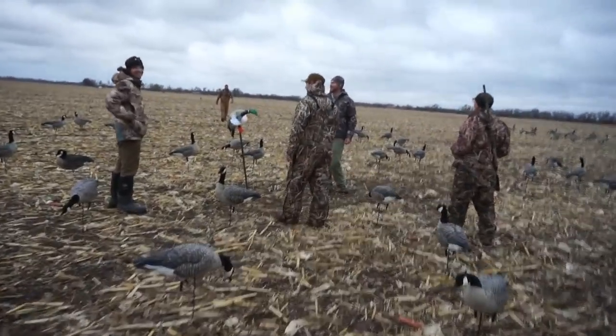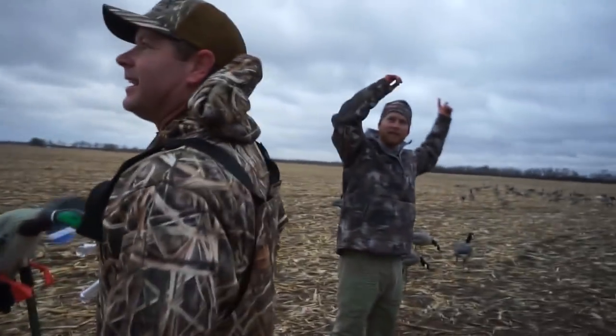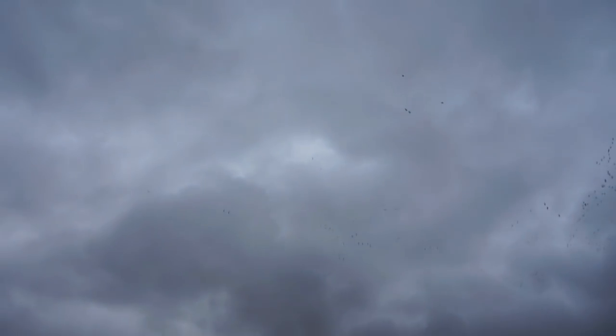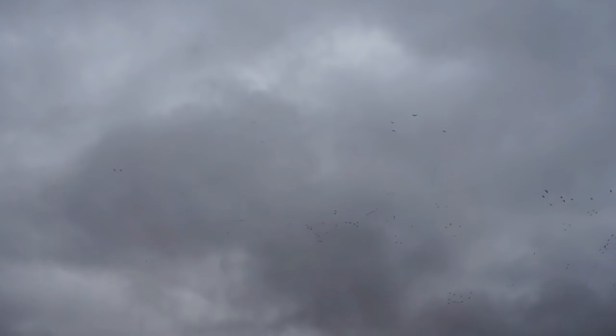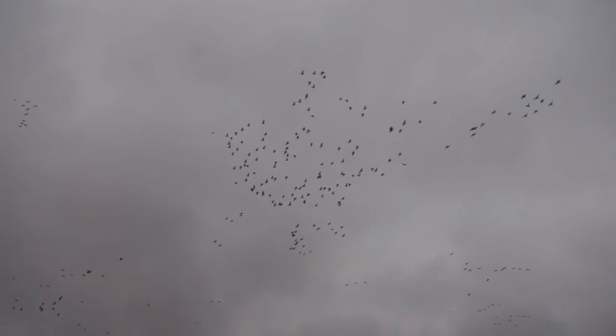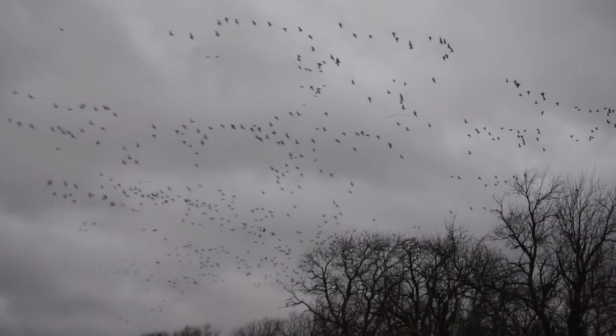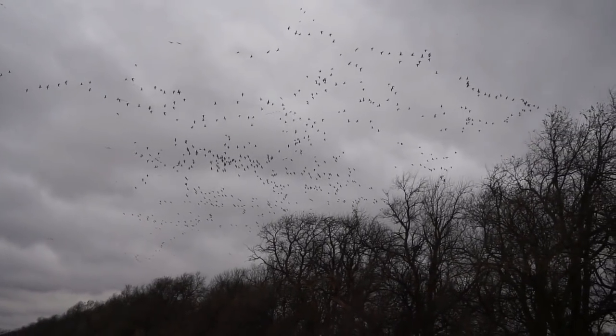Woo! A 7-man limit of Canada's in under an hour. Under an hour. Look at this, we're just standing out here. They still want it. Yeah, I think I'm just gonna lay out here on the bare ground and film. Look at all of them. Look at these birds coming. Oh my goodness. Look at them come over the trees. Oh my God.